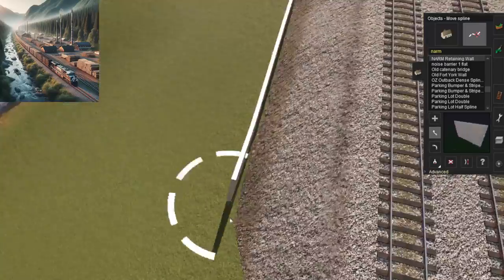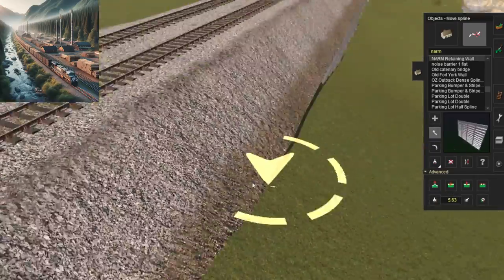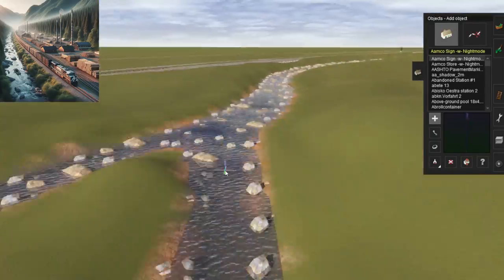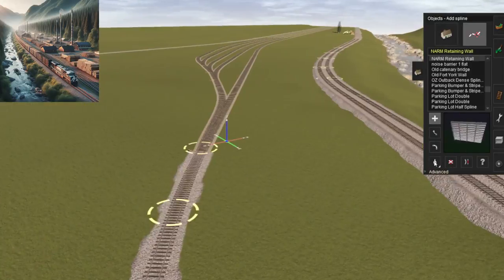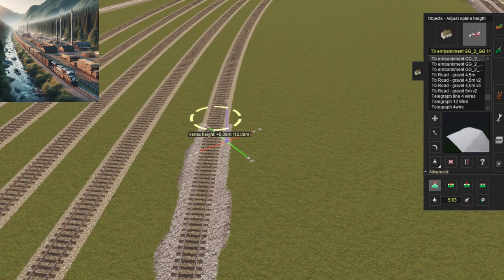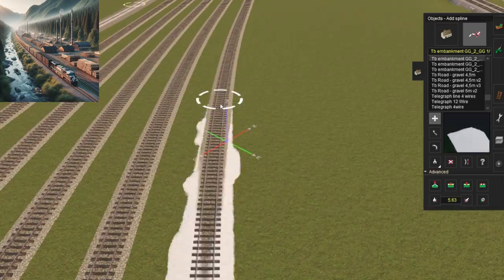Now, this part here had a little section of the embankment that was just a little too high from the way the terrain ended up being there, so we put on one of those little retaining walls alongside of it. That was the only part that really needed something to retain it in. For the most part, though, the embankment did a job right through there.